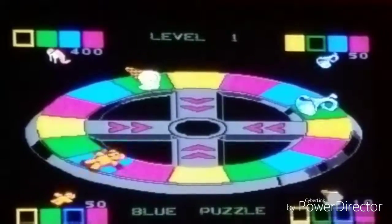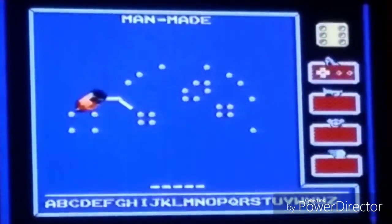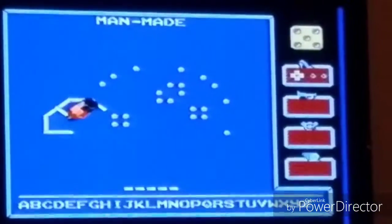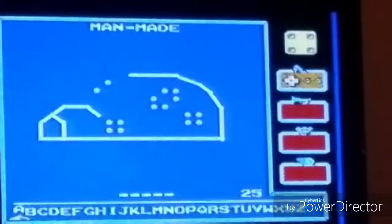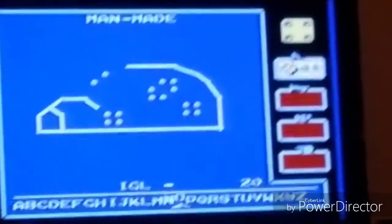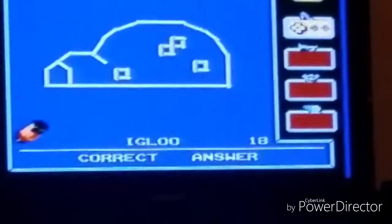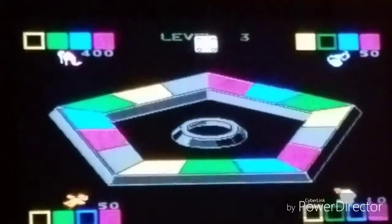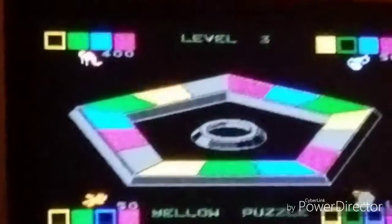Man, I was having trouble getting blue earlier. But no. Take this one instead. It's a snow igloo! Snow globe. Igloo! I'm gonna live in a snow globe. It's not an igloo igloo, it's a snow igloo. Hey, it's yellow! A snow igloo! Alright, we got a yellow. We got a chance to move up.